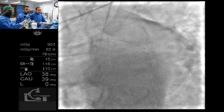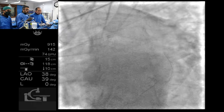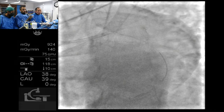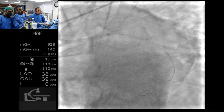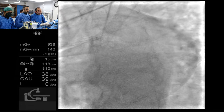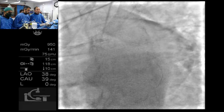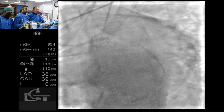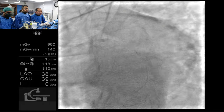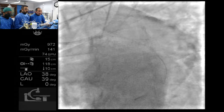Having the frontier. Let me see this wire here. Okay, let's crush this one, please. Okay, 16, 18. 18. 18, done. I will pull back slowly to your proximal part here. Good. Not yet, sorry. Okay, can I do here?